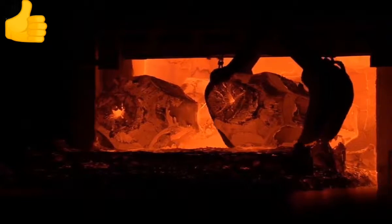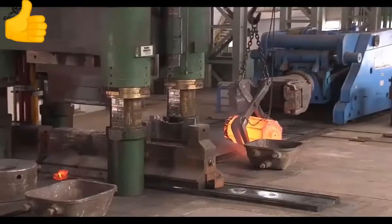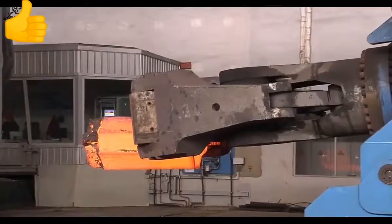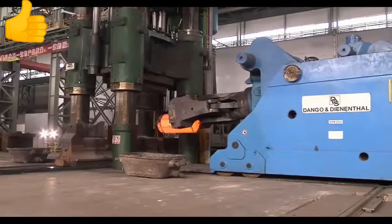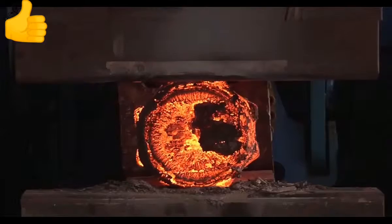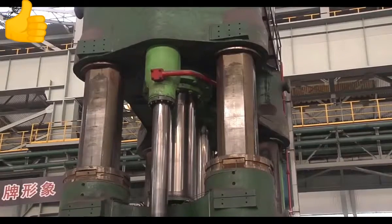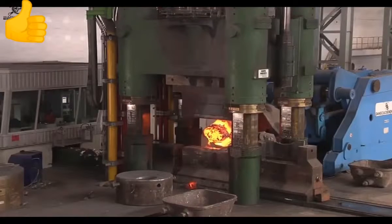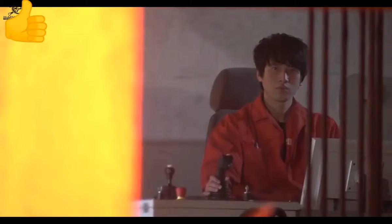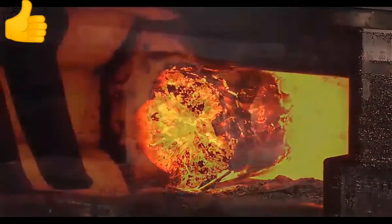An ingot weighing around 30 metric tons and with a temperature of 1250 degrees Celsius is taken from the furnace. It is transported by crane to the forging press. The manipulator takes over the ingot and places it into the press. The forging press is pre-stressed with tie rods, giving it its high rigidity and precision guidance. The operator controls the forging process. On this workpiece, the hood section of the ingot is stretch forged as a gripping neck.